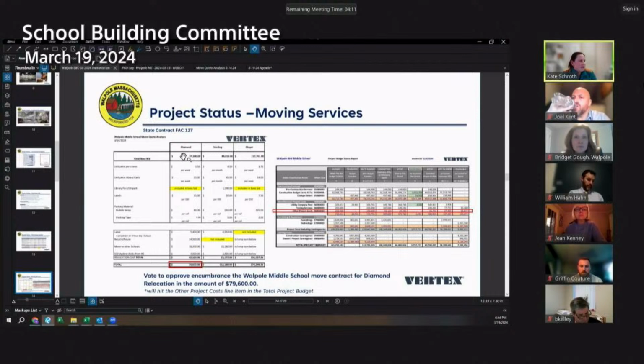bid was $37,500 for Diamond, and that included the crates and moving the 2 schools into the new school. The movers would pack up the libraries, put them on book carts, so work with the librarian. The movers would physically move the books with the librarian's direction, load up the book carts, and then the movers will return to unload the book carts and help the librarian set up her media center in August. So all of that is encompassed in this.